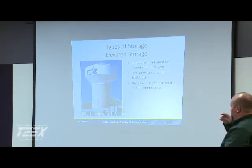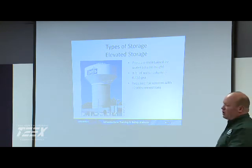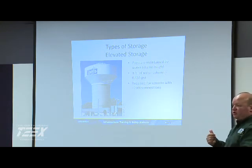And in Texas, if you have over 2,500 connections, you have to have a certain amount of elevated storage.